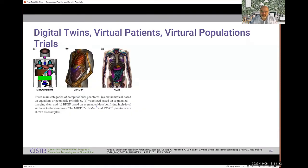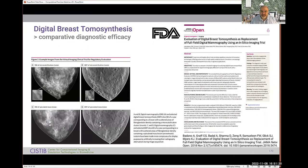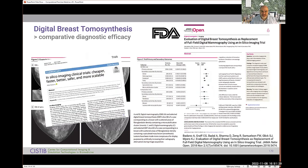And this is a field where there is lots of work, connecting to ideas of digital twins and virtual patients, as I mentioned before. FDA is already working on these, and MHRA as well, in terms of using these approaches to generate evidence. These papers written by FDA colleagues say that in silico imaging trials are cheaper, faster, better, safer, and more scalable. So that's a direction of travel from regulators as well.